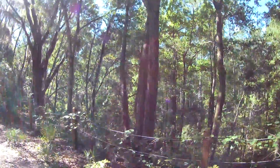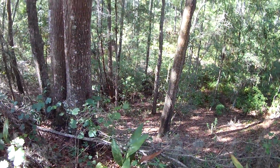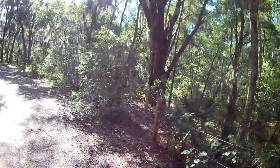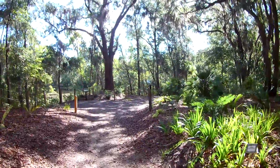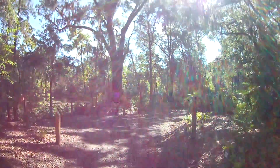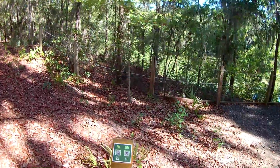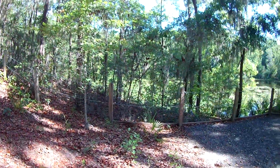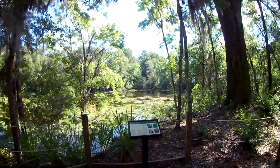Must be the ravine. Can you see how the land drops off? Don't know whether you can see that in the video or not. It's an interesting tree. Along the trail they have these signs like this right here. If you have a cell phone, you can scan the QR code and it'll give you a tour.